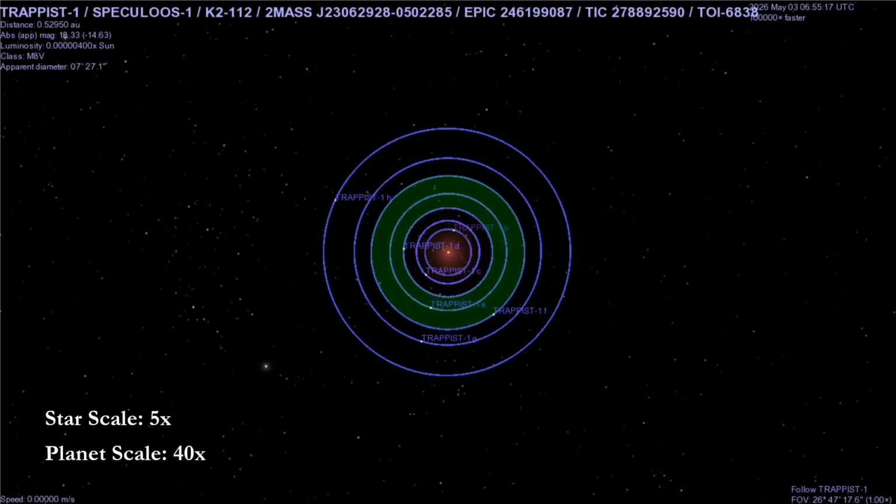TRAPPIST-1 is one of those famous solar systems that has some of the best candidates for potentially Earth-like planets, but it's also unusual because it has 7 small, Earth-sized planets squeezed in tight around a very small red dwarf star. Everything about this system is in miniature. Granted, if you compare it with other red dwarf systems, TRAPPIST-1 maybe isn't as weird as it first seems, but there's another solar system out there that's even more miniaturized.